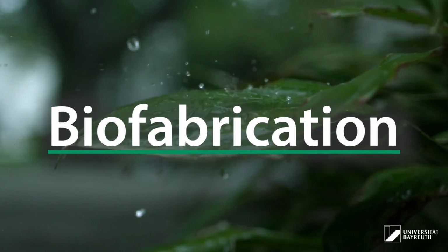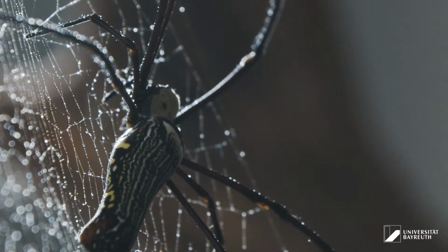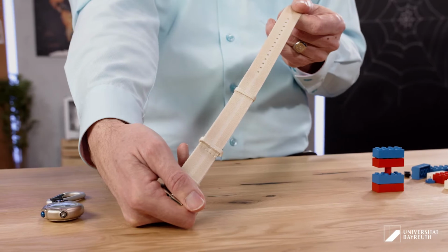What is biofabrication? Why is spider silk so precious? And what can you do with expert knowledge in the field? Biofabrication is an engineering discipline at the close border to biology.